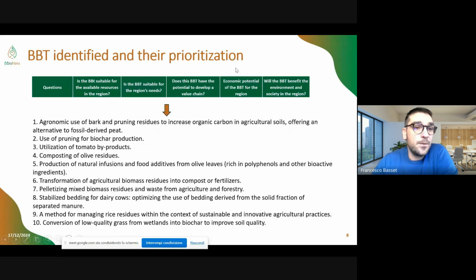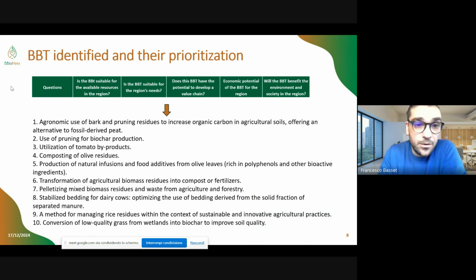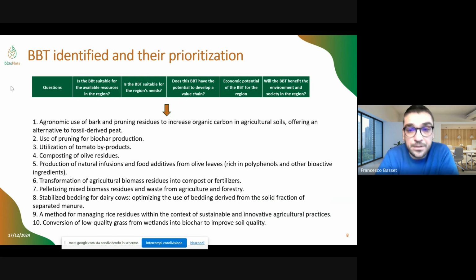Then in this part, we did the identification and prioritization of BBT for our funds area. We asked the focus group members 5 questions, and we analyzed the BBT under these characteristics. Is the BBT suitable for the available resources in the region? Is it suitable for the region's needs that we analyzed in the first part? Does it have the potential to develop a value chain? What is its economic potential for the region? And does it have environmental and societal benefits in our region?